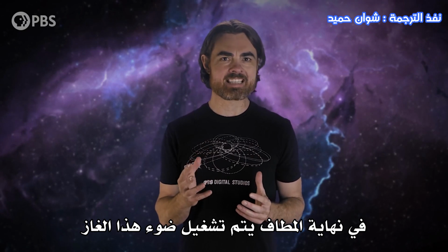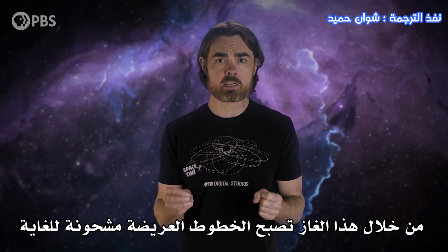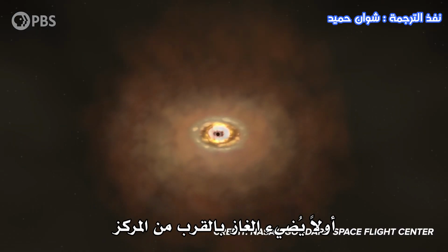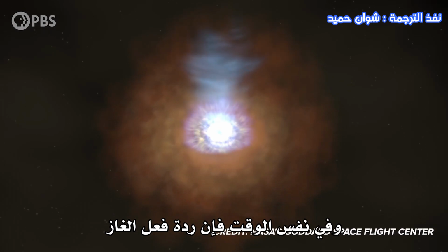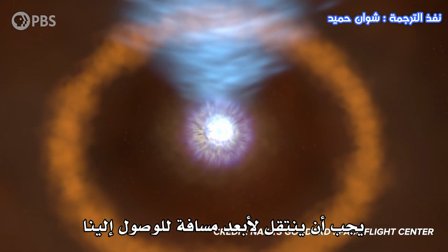The light from this gas is ultimately powered by the light from the accretion disk. So when our expanding shell of light rips through this gas, the broad lines get supercharged, but in a complicated way. First the gas near the centre brightens, then the gas further out. At the same time, the response of the gas on the far side of the quasar is slower than the gas on the near side because the far side's light has to travel further to get to us.